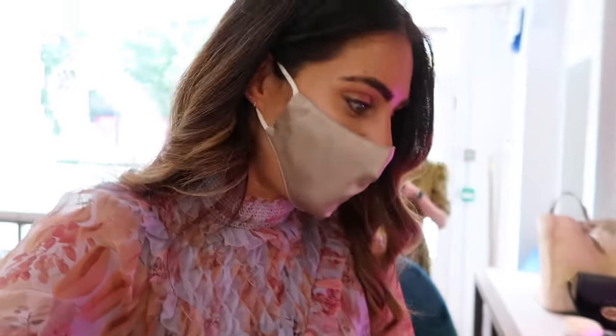So I am here at Lark and Berry, and I was thinking about getting a piercing today, but because I'm getting my hair done straight after here, I thought if I get a piercing, I might end up being in a little bit of pain. So I think what we're gonna do is come back another day and I'm gonna get something, because I definitely wanna get something.